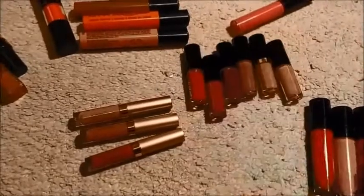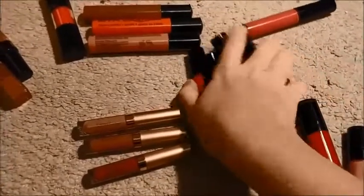The mini Tarte ones. I'm just going to get rid of all of them.